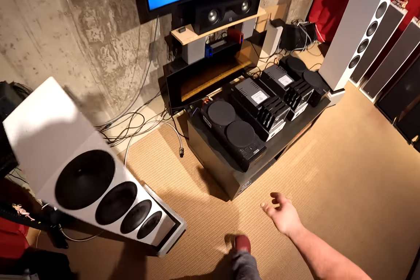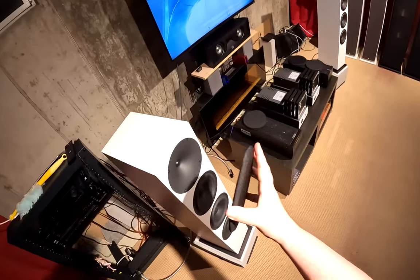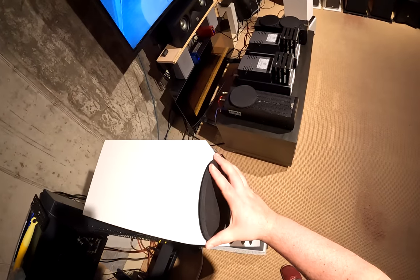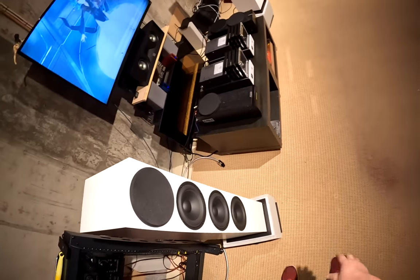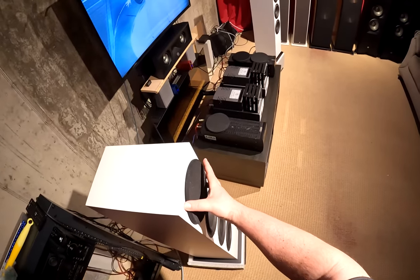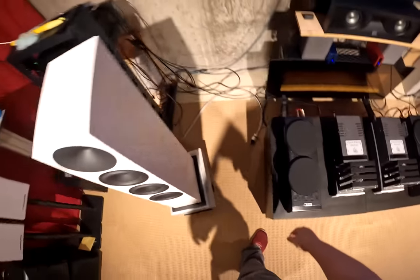There are speaker grills, but I don't think anyone's ever going to use them ever. They're little circles that are individually magneted. You rotate them here, and they go click on. So if you wanted to prevent dust from landing in one or all the drivers, you could do that. There's no covers for the back. It comes with four of these each, by the way.